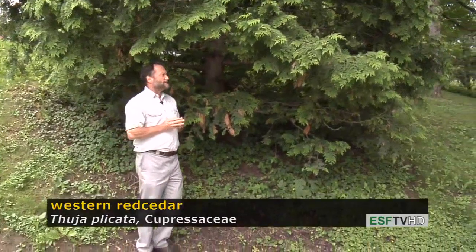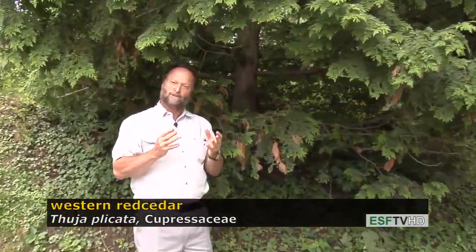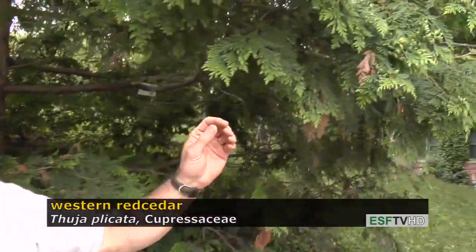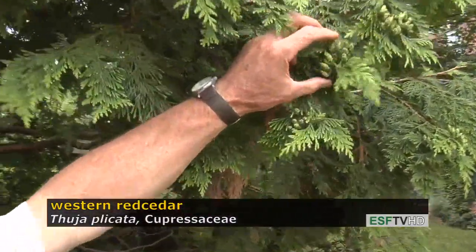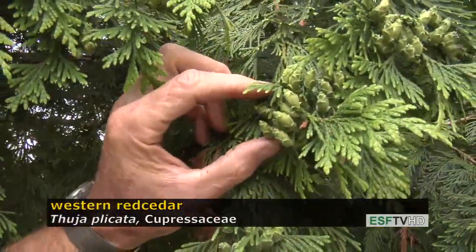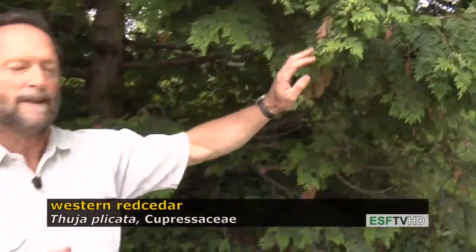rainforest. It has a very distinct cone, similar to northern white cedar, in that the cone is oblong, but it's slightly larger than northern white cedar, and it has a slight prickle. It's more noticeable than the northern white cedar cone, and they're brown at maturity.